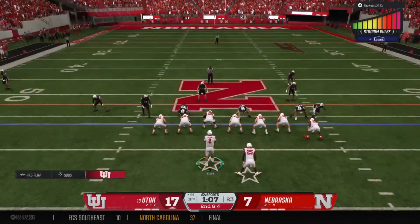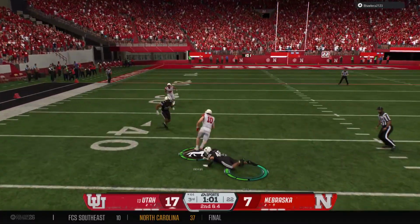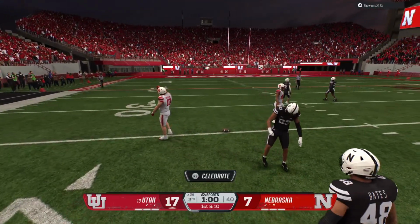The Utes can really attack on this second and short. Back to pass. Throws for the tight end. Got his man to the left. And he was off to the races. Finally tripped up at the 36.